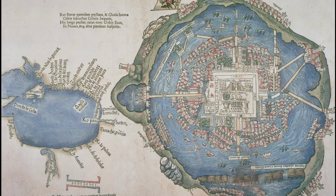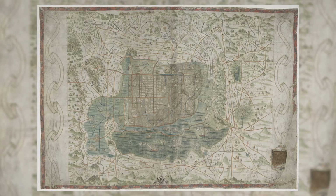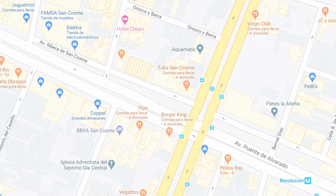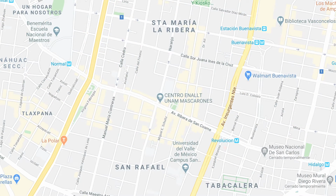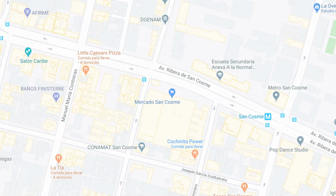Now, when it was a causeway, these would have been just strips of land on either side of the road. But as the lake dried, San Cosme grew into a region of orchards and fruit and vegetable producers. Most of them got the land as a reward for having been conquistadors. To this day, the street is now called the Ribera de San Cosme, and it divides the two very trendy neighborhoods of San Rafael to the south and Santa Maria la Ribera to the north. There's a lot more about both of them on the website.